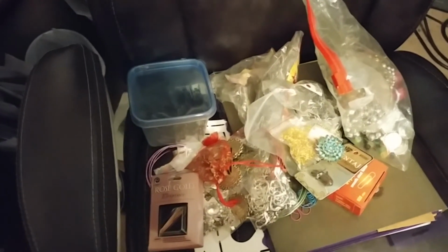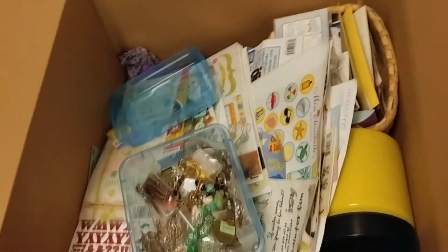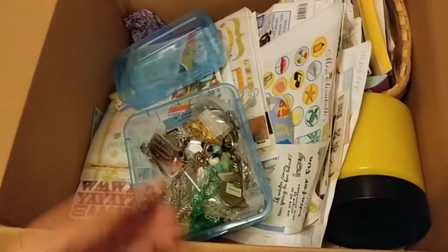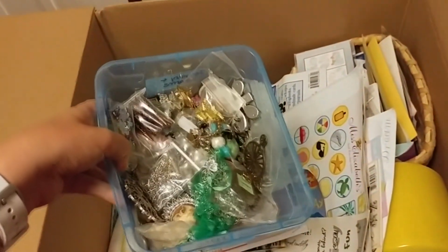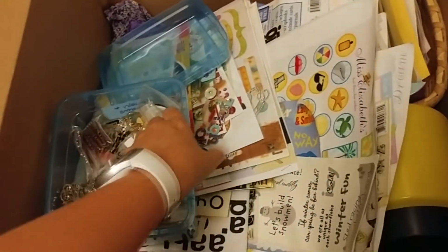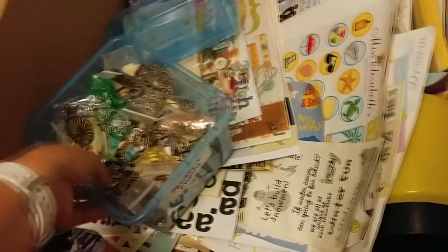Alright, so all in just 10 minutes. And here's the box so far of what I have left to go through. So still quite a bit to go through. I'm currently going through this box of stuff. This is where most of my jewelry making stuff is. In fact, it is labeled Jewelry and Charms.